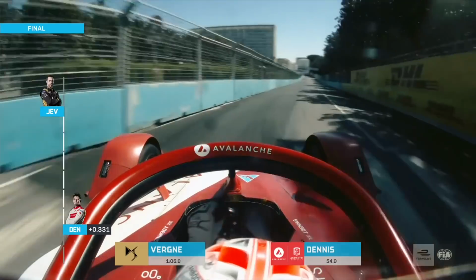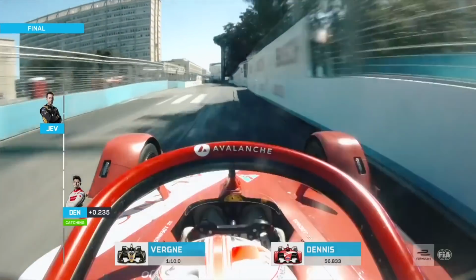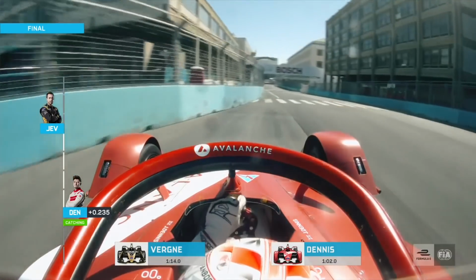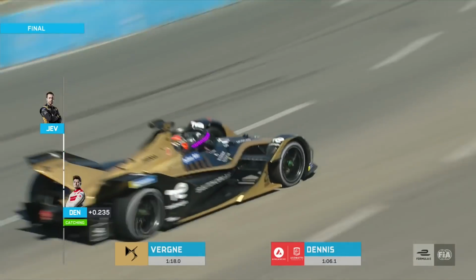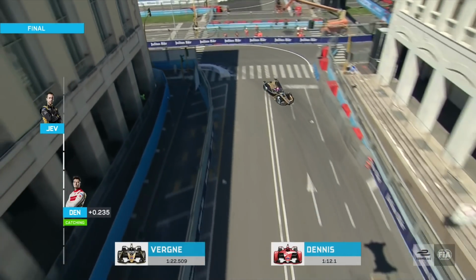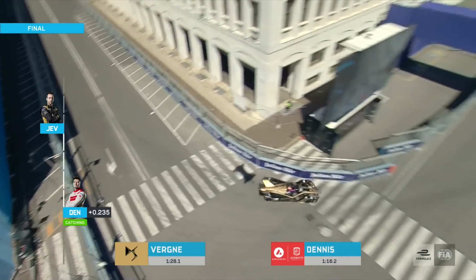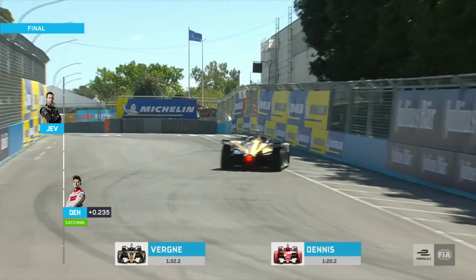Dennis still aggressive, still attacking. See, this is where Dennis is catching, and this is where he's particularly quick earlier through the chicane. A bit wide that time, wasn't nearly as neat as he was in his semi-final. But he did take a 10th out of Verne. How neat and tidy will Verne's final sector be? Still 2.5 tenths until the next checkpoint. Verne, 1 corner to go.